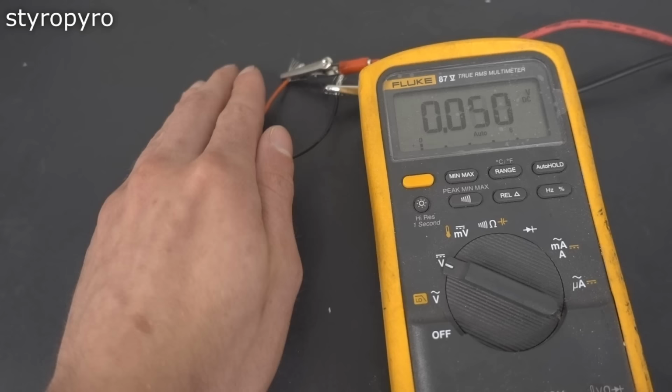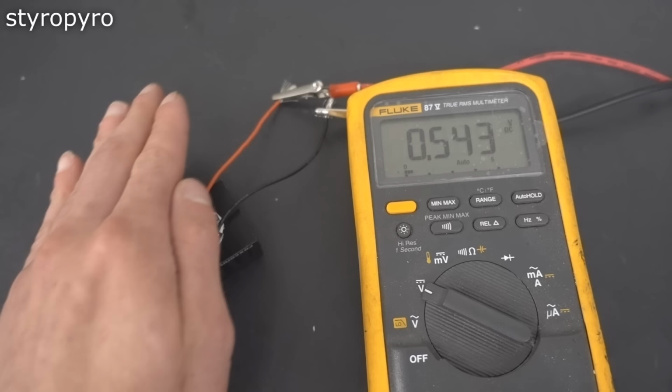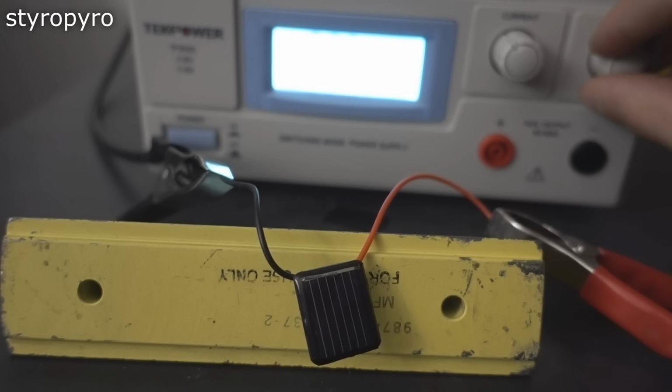Pretty cool, right? The more obvious way to convert laser light back to electricity is with photovoltaics. But as I just showed, LEDs can actually act as photovoltaics, just not very well. But in fact, the reverse is also true, and I can use a solar cell as a garbage LED.